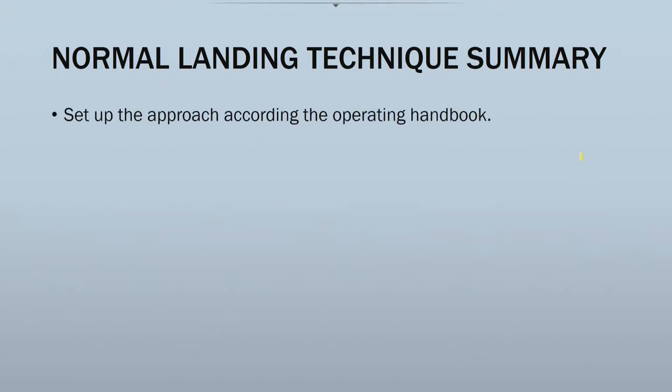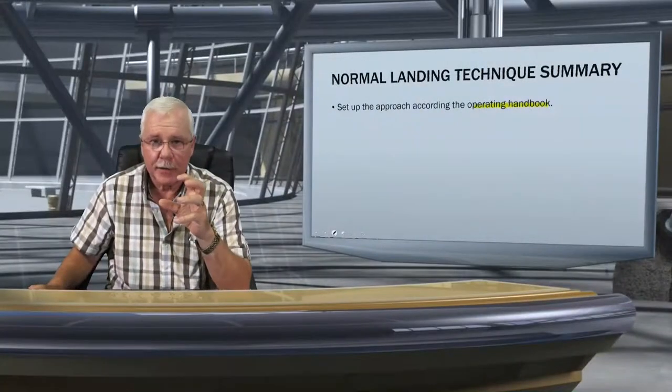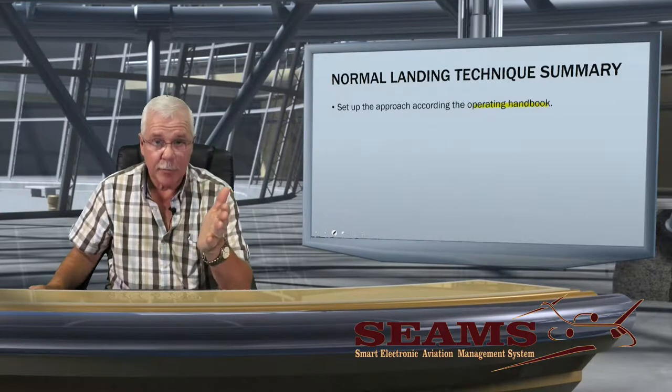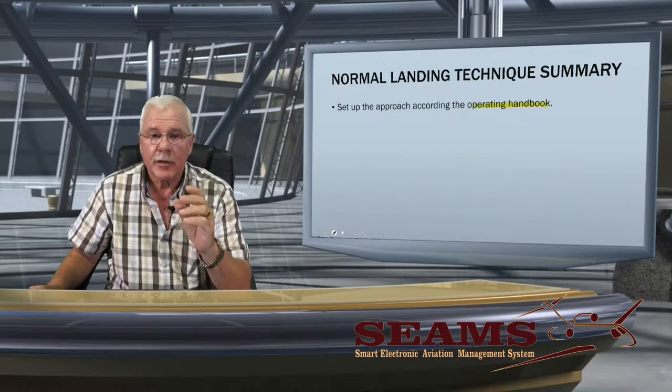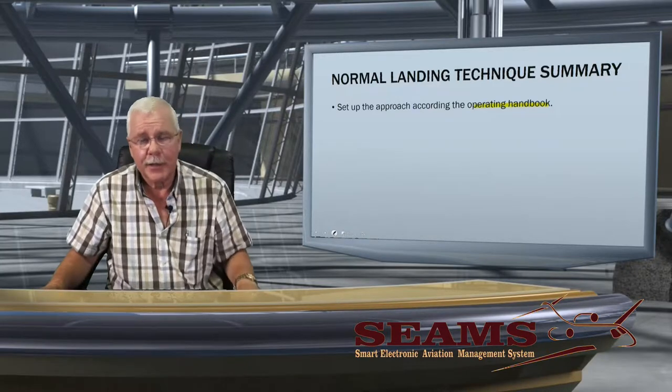First of all, remember that the setup must be according to the operator's handbook. That's the speed. Now, the landing speed is normally worked out by taking the basic stalling speed, or maybe I should correct it, the stalling speed in the landing configuration, in other words with the flaps. Once you've determined that stalling speed, without power, times 1.3, that will give you your VREF. Your VREF is the speed that you want when you get over the threshold, except when there are crosswind conditions, wind shears, and stuff like that. We're not going to go into that right now.